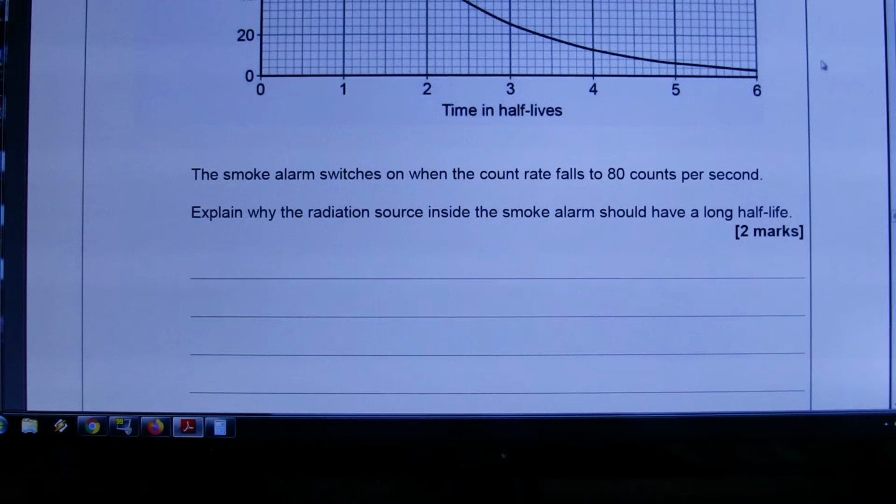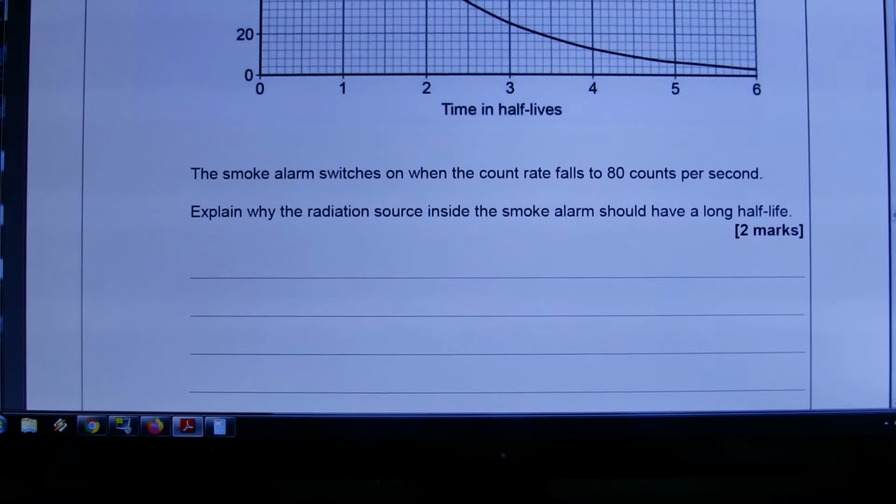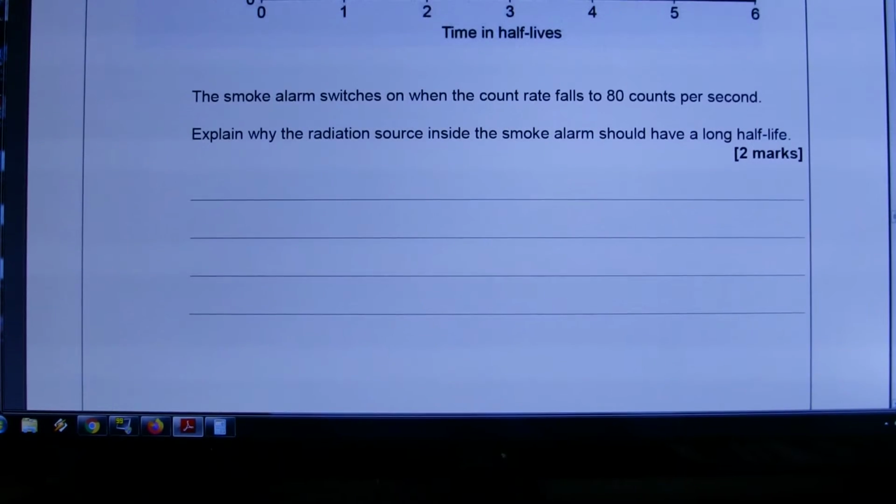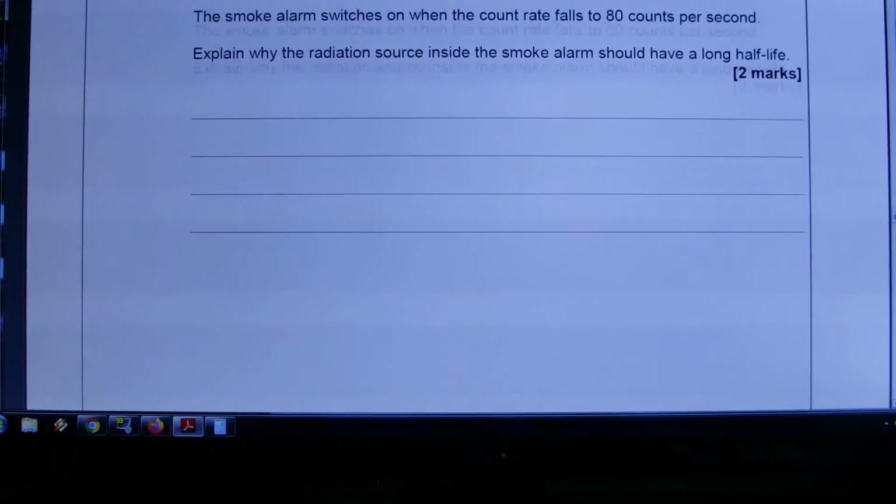80 counts per second. Because you want the thing to stay reliable for years and not give a false alarm. Otherwise people are going to start ignoring smoke alarms.